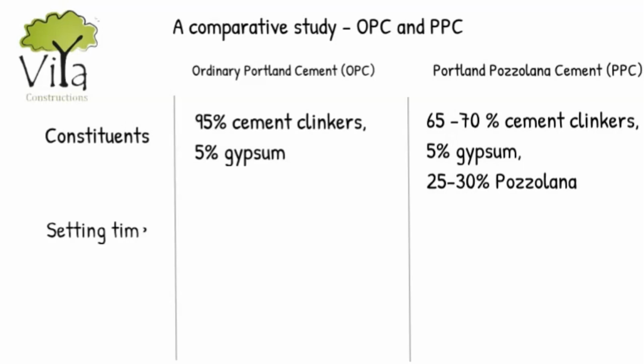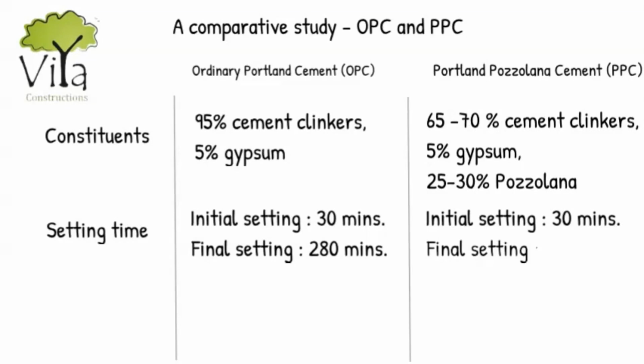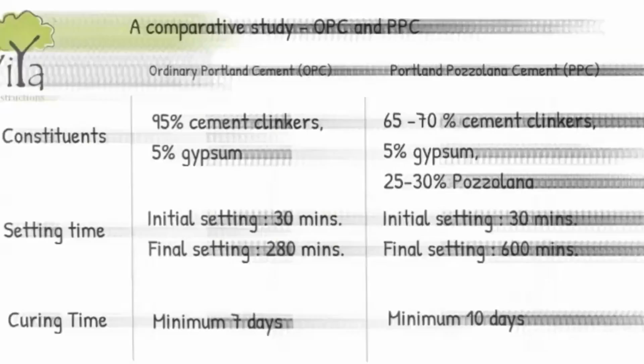The initial setting time of both OPC and PPC are 30 minutes, whereas the final setting time differs between them. OPC has a final setting time of 280 minutes, whereas PPC has a final setting time of 600 minutes. The curing time also differs. For OPC, it is a minimum of 7 days, whereas for PPC, it is a minimum of 10 days curing.